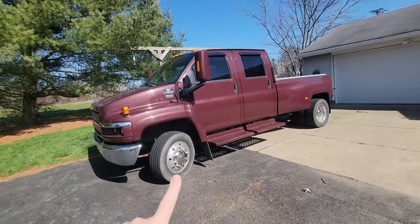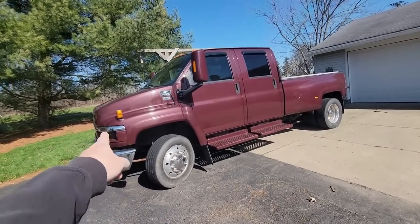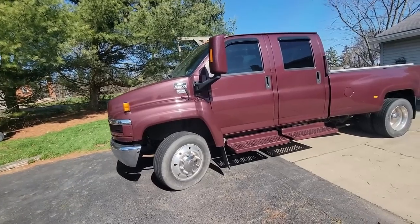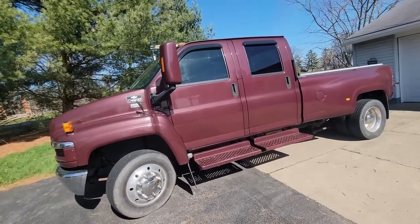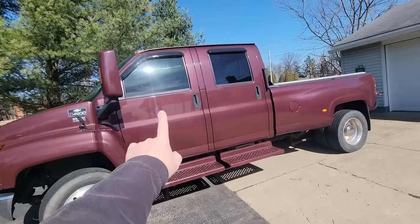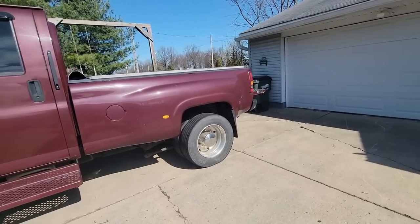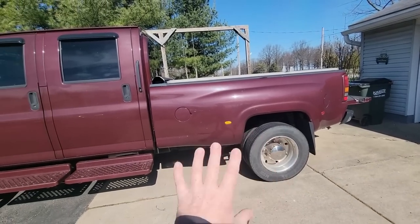Here's a list of what I don't like about it. It's a 6.6 Duramax. I'm not a Duramax fan. I'm never going to be a Duramax fan. If you are, great for you. I hope you enjoy them. I don't like the interior. I don't like that bed. And I don't like the air ride suspension. And I'll tell you exactly why.